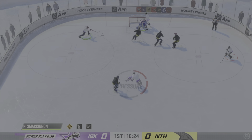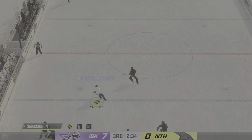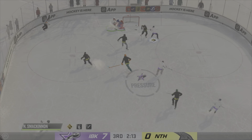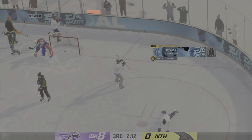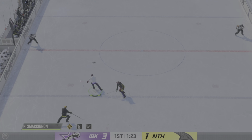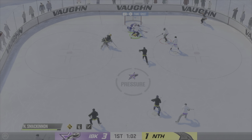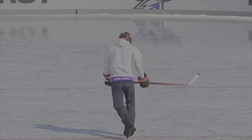Moves it quickly over to Burns. Kinnan's got it in the defensive end. He scores! What a goal! Back to the point it goes. Oh, and he misfires on that. He's got a step! Off the post!